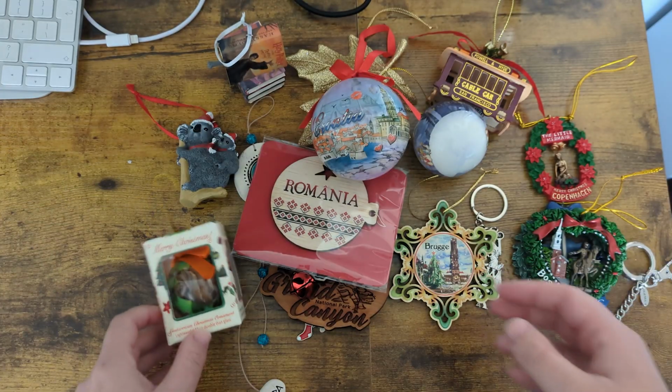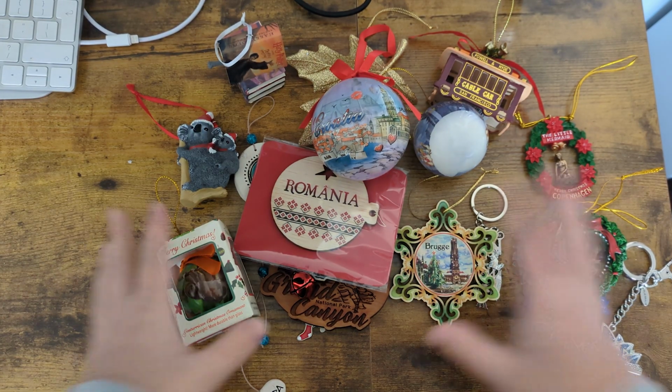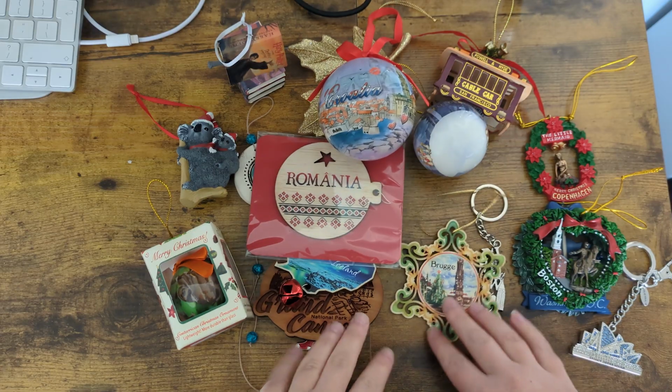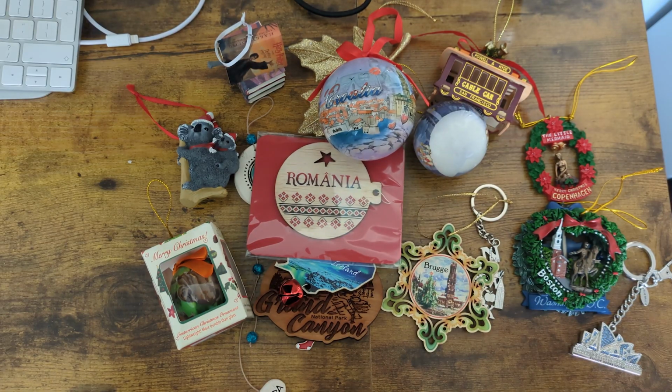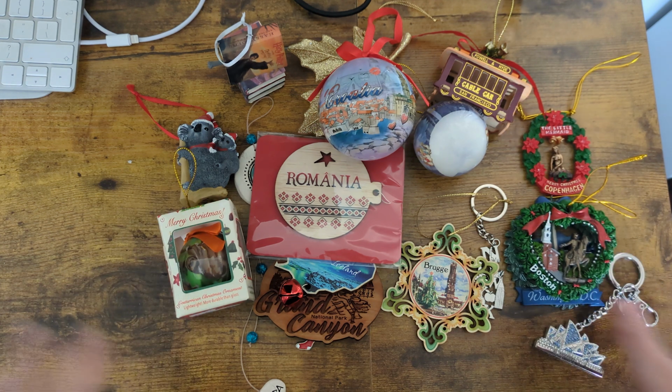So yeah, those are all the ones I've picked up so far, and hopefully they'll look nice on the tree when I come round to decorating it. Obviously these are only from the past couple of years, so hopefully in a couple of years I can do a remake and see how many more have been added to the collection. I might need to get a bigger tree at this rate. So yeah, that's all of them.